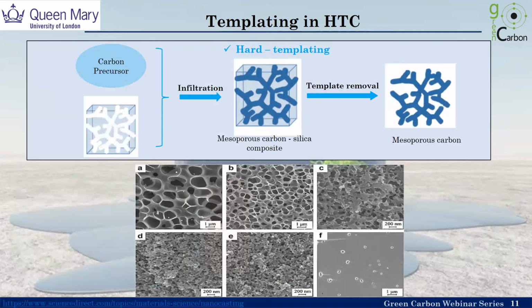If we choose to use hard templates such as silica, this is called a sacrificial template. We basically infiltrate the carbon into the pores of the template. In this case, we know the surface area, the pore volume and the pore size of the template, and then we choose to synthesize a porous carbon with the same features as the template. So what we do is mix the template with the carbon feedstock, and then we do HTC. In the end, we remove the template by etching it with acid.